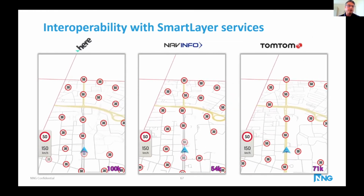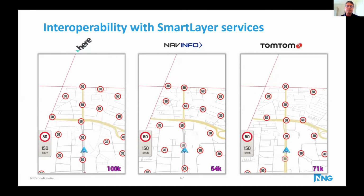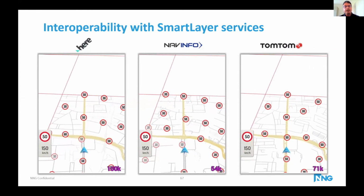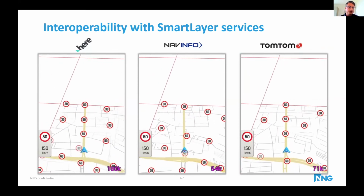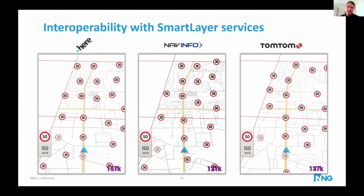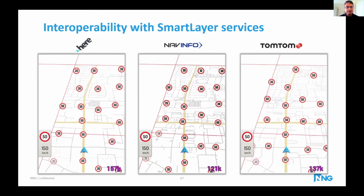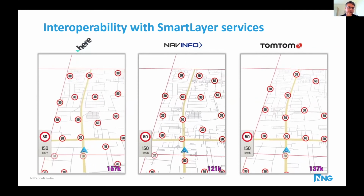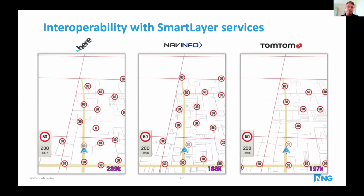So let's see the interoperability. With NDS Live, it has never been so easy to integrate any third-party tile streaming services because it was designed with interoperability in mind. To prove it, we have integrated the smart layer tile services offered by HERE, Navinfo, and TomTom. All we had to do was just change the URL link of the service and its authentication, and it works. For NNG, this is one of the key benefits of NDS Live. I use the same route to generate the horizon and simulate fetching the smart layer tiles from different services. Due to service interoperability, the NDS Live client is compatible with all services.